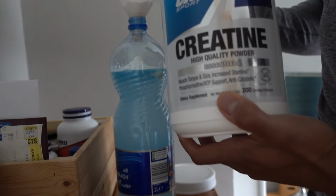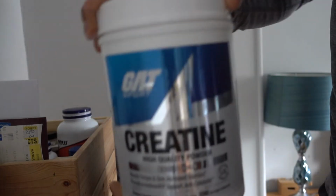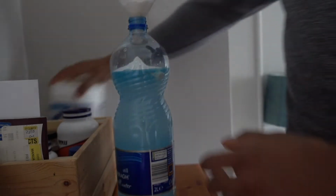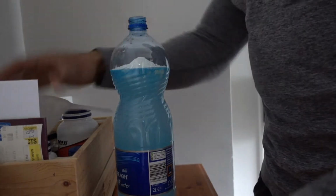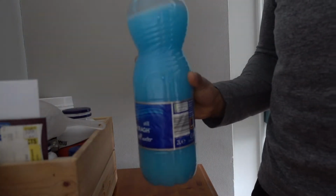Scoops. And creatine is a supplement that I use pretty much all year round. It's not one of those products that you need to really cycle off or come off it ready to rock. Creatine is one of those supplements that I use all year round.